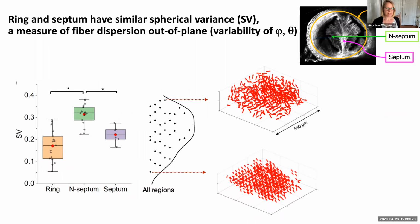We can do something similar, with something called spherical variance, that represents the dispersion out of plane, or the variability in both phi and theta. Again, we see the ring and septum are similar, and they're different from the near septum. At the extremes, we see arrows going every which way, showing there's a lot of variability, and here they're more aligned, showing less variability.